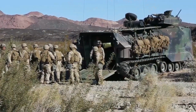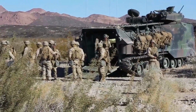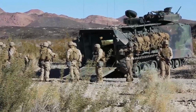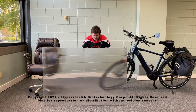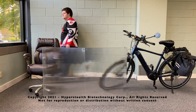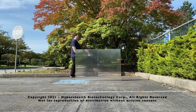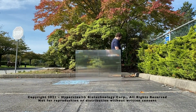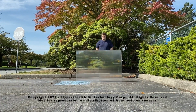I met personally with the commanding general of MARSOC, which is the U.S. Marine Forces Special Operations Command, in May 2018, who, upon seeing the invisibility material firsthand, agreed with me that it should be classified. MARSOC then spent 15 months reviewing our technology before the patents were published in August 2019, and even sent a U.S. Army Special Operations representative to our office in Canada to see the technology developments in person.